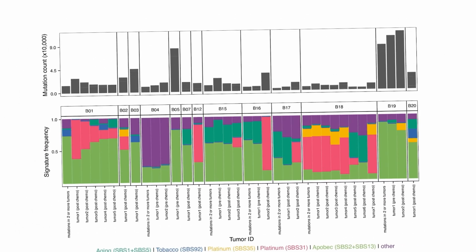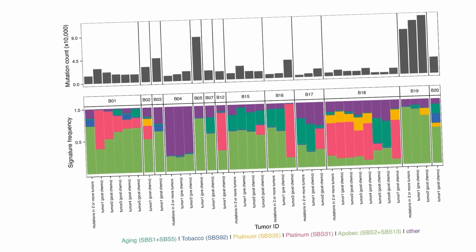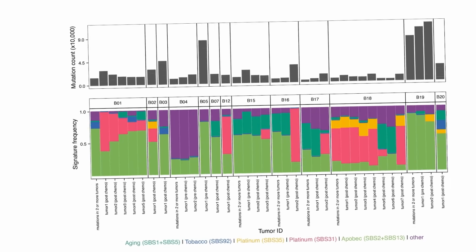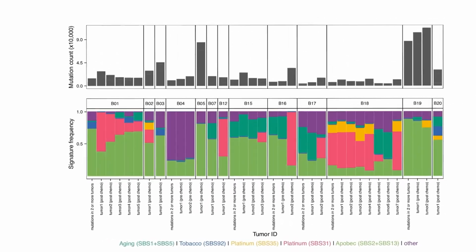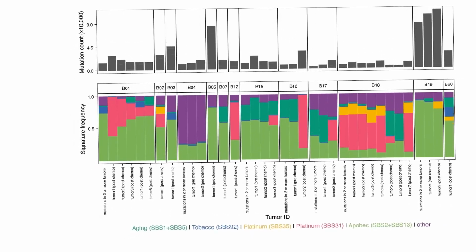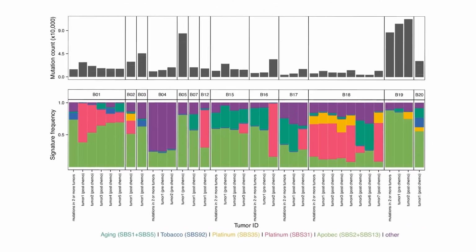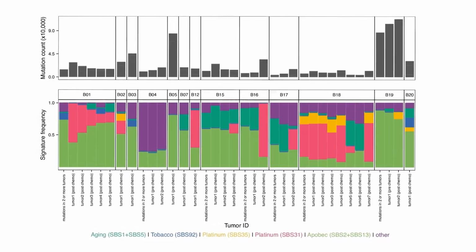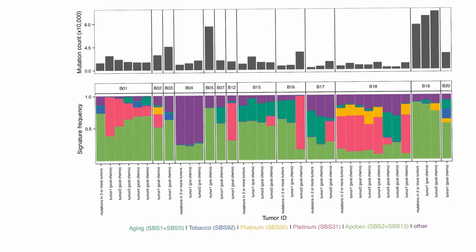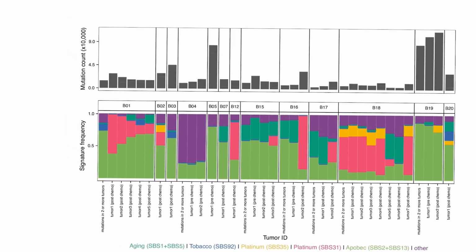Major signature contributions from urothelial cancer patients' tumors measured through whole genome sequencing. Top, total mutation counts per sequenced tumor. Bottom, signature contributions. Trinucleotide frequencies were fit to the entire COSMIC database, version V. When a patient had 2 or more tumors, B01, B04, B15, B16, B17, B18, B19, we measured signature contributions of mutations that were present in 2 or more tumors and thereby likely reflect mutations that arise earlier in tumor evolution.